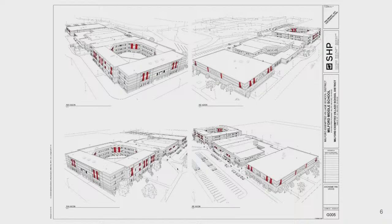And then up here on the east side of the building, this is our 2 gymnasiums. We have a main gymnasium on this side, and there's an auxiliary gymnasium over here, and then in between them are locker rooms.